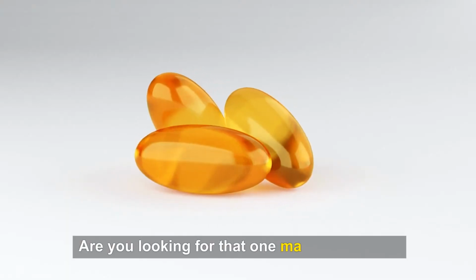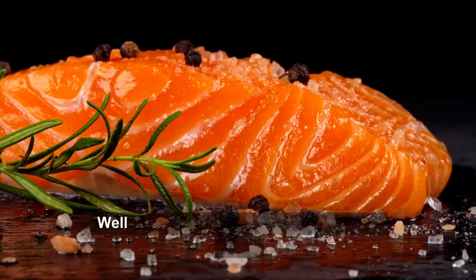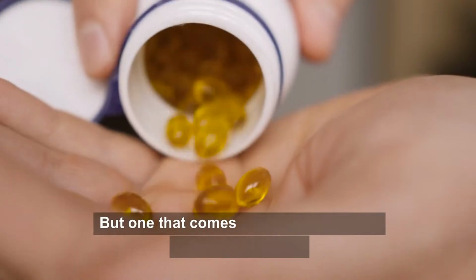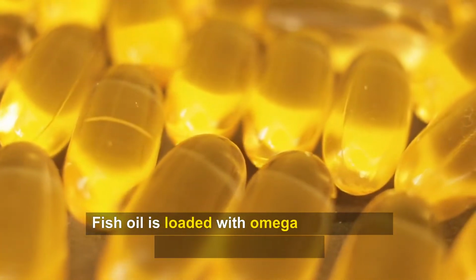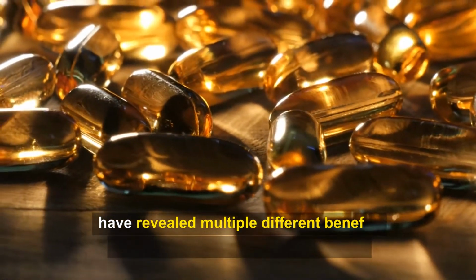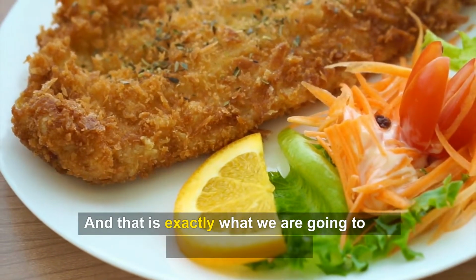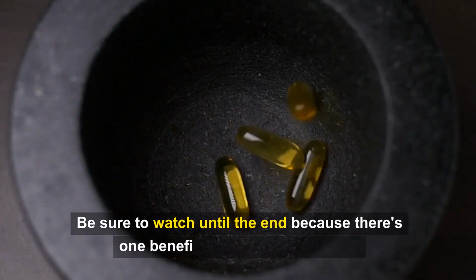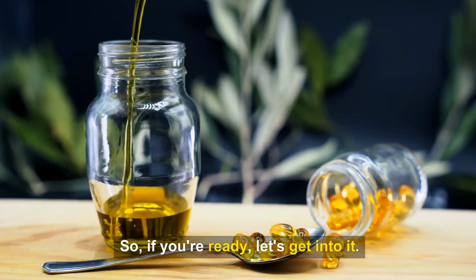Are you looking for that one magic substance that can enhance each and every organ and system of your body? Well, unfortunately, that doesn't seem to exist. But one that comes pretty close is none other than fish oil. Fish oil is loaded with omega-3 fatty acids, and numerous studies have revealed multiple different benefits that it provides for the human body. And that is exactly what we are going to talk about in this video. Be sure to watch until the end because there's one benefit that may surprise you. So, if you're ready, let's get into it.